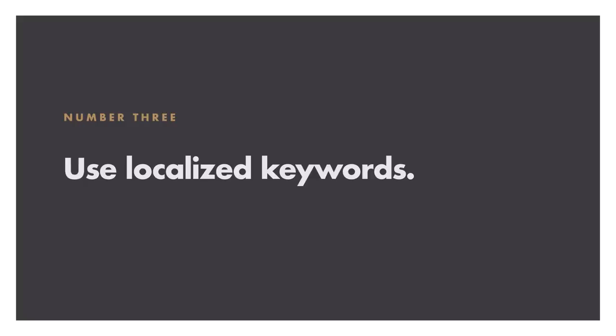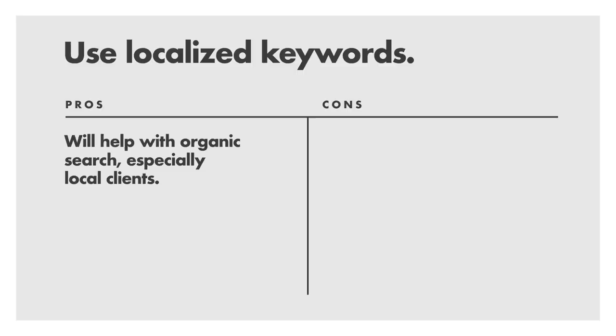All right, the third strategy, using localized keywords. Now, these are things like thebestfloridadesign.com or losangeluslogodesign.com. Now, the great thing about this is it's gonna help with organic search, especially for local clients. So a lot of the complaints that we get is, I can't find clients locally. And a lot of times people will search best logo design in Los Angeles, California. So this can help out a lot with that.